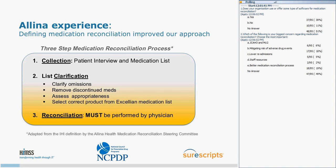So we've broken it down based on the Institute for Healthcare Improvement's definition, and this is our MedRec steering committee at Allina's definition. We broke down the play into 3 steps. Collection: basically through a patient interview and maybe a call to the pharmacy, we get the information and get the list generated. With the dispense history, we can find that information. So that's all the collection step, and who can do that kind of work may vary. It might be nursing staff, or certified medical assistants could do that collection step.